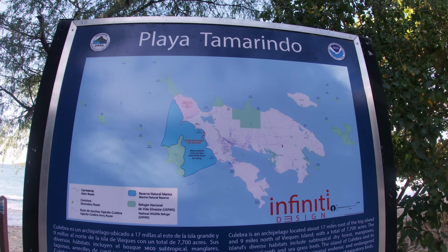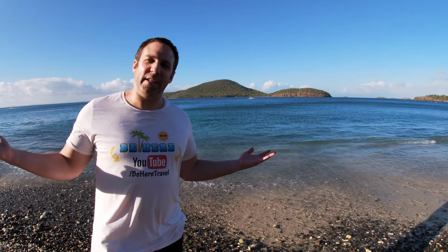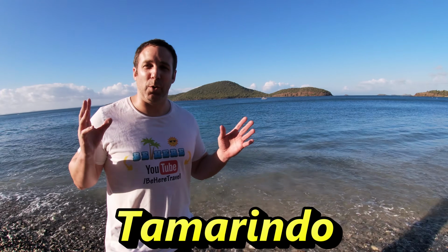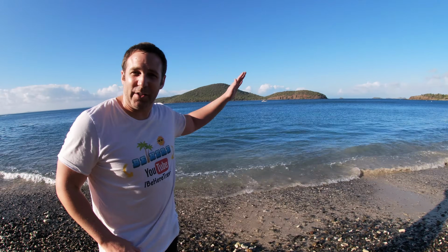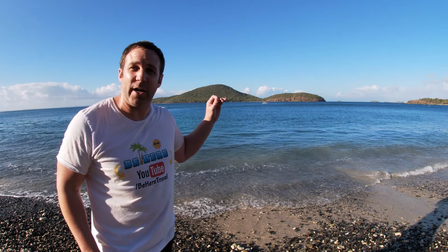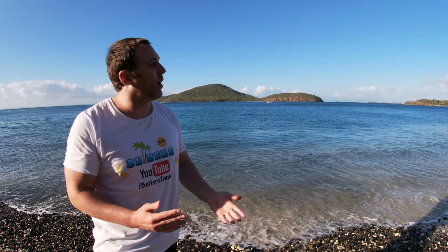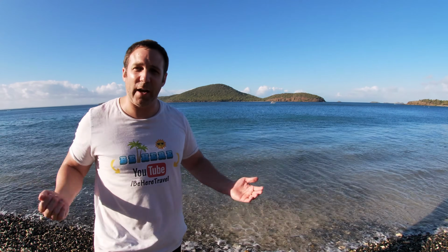And here we are. Well, we're officially settled into Culebra, and we just came to our first beach on the island. This beach is known as Tamarindo. This part of the beach is more specifically known for its snorkeling. You can snorkel in here. There's apparently some good rocks and reefs, and there's also all kinds of sea turtles. We actually just saw one poke its head up just a few minutes ago. And we're just going to enjoy the beach, and we're going to have some fun.